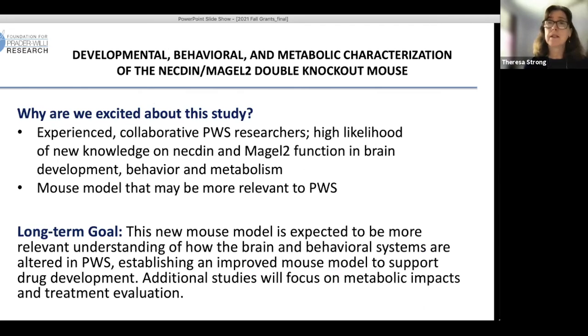So we're excited about this study because this is a team that we know works really well together. They get things done. They understand PWS. And so there's a high likelihood that they'll gain new information from this double knockout.